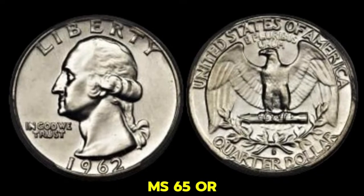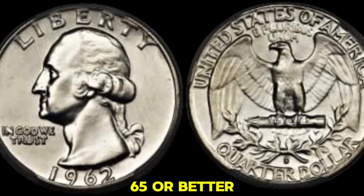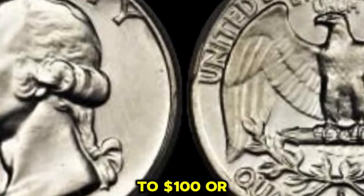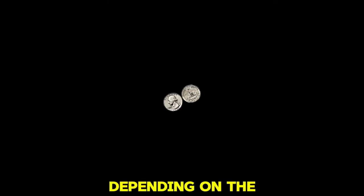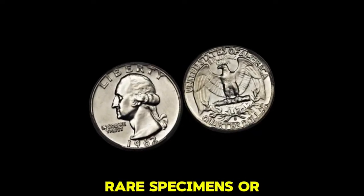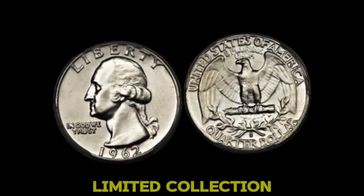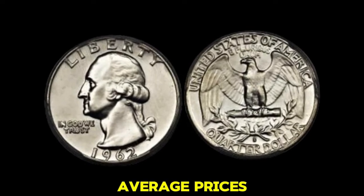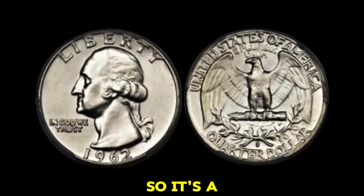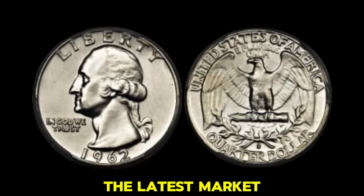High grade, MS 65 or higher. For a coin graded at MS 65 or better, you could see values reaching $40 to $100 or more, depending on the market and buyer demand. Of course, in some cases, rare specimens or coins with unique characteristics, such as being part of a limited collection, can exceed these average prices. Remember, coin values can fluctuate, so it's a good idea to check current listings and auctions to get a better sense of the latest market value.